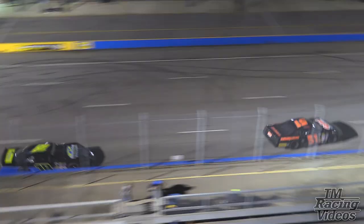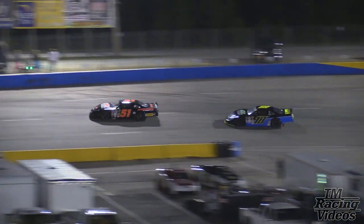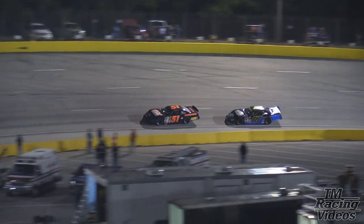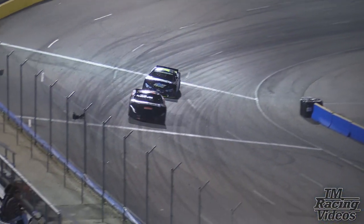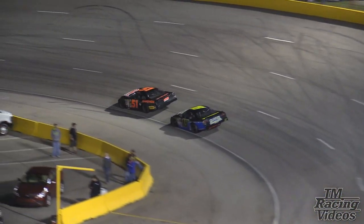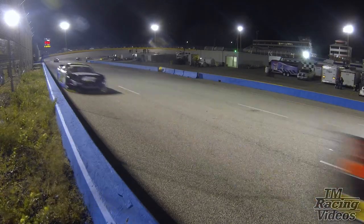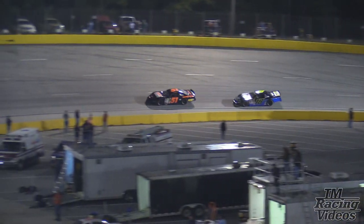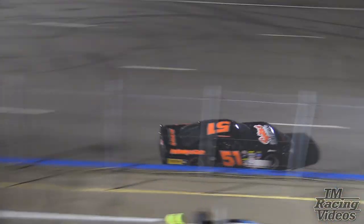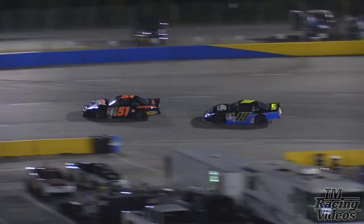Chris Chapman's going to click off 20. Bradley McGaskill still in pursuit of the race leader right now, followed by Michael Foes in the third position, followed by the 38 of Ricky Jones. Two laps complete.